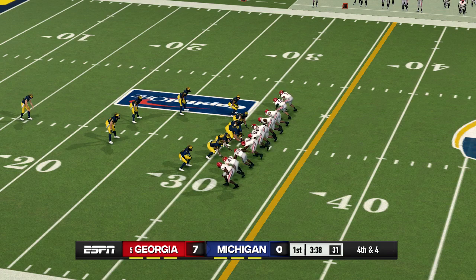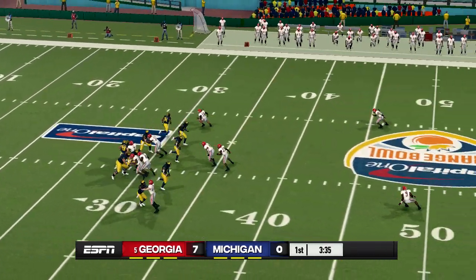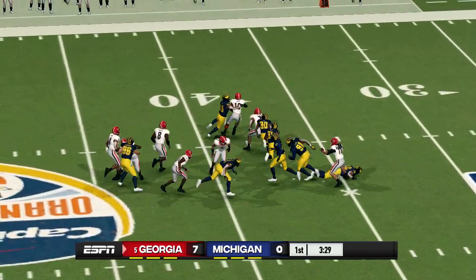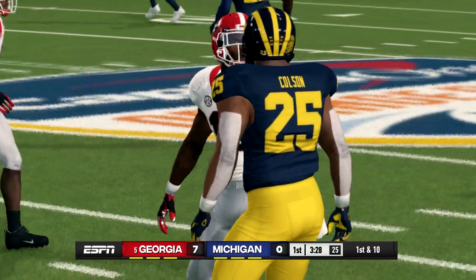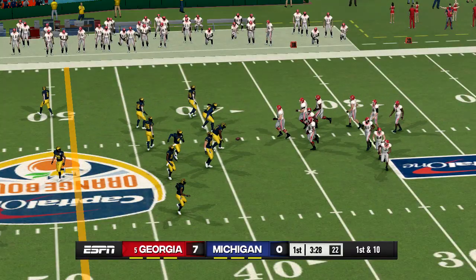Certainly, they don't have the return on here. Jackson fields it at the 30. They'll bring him down at the 38. Go, go, go, go. Well, they got the result you always want on the last drive. Let's see if it happens again.